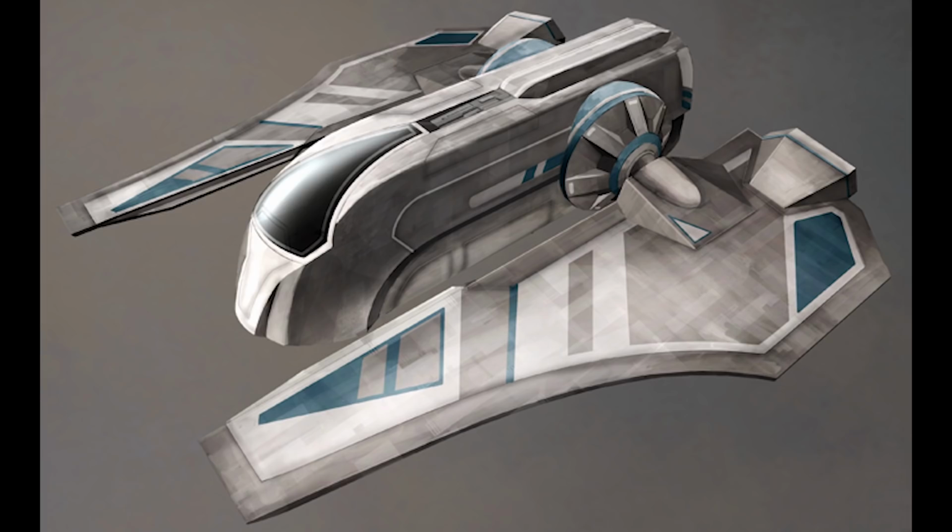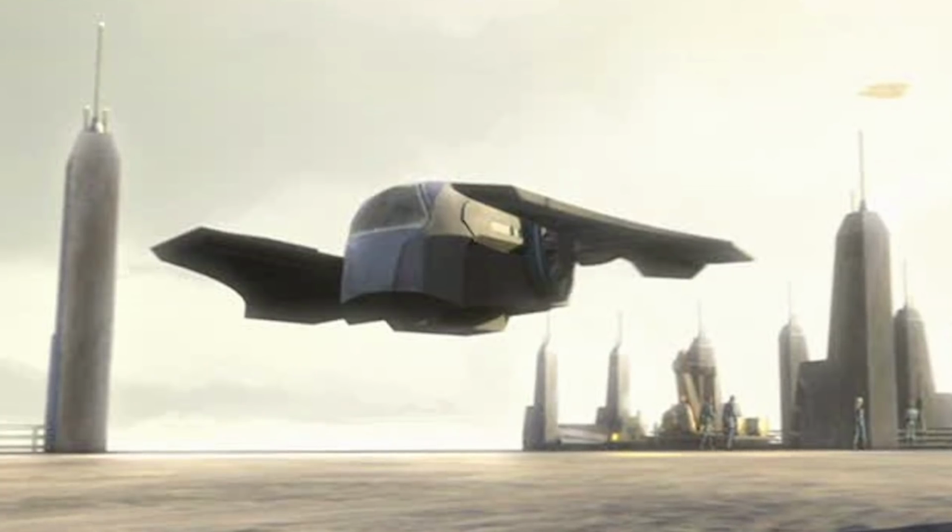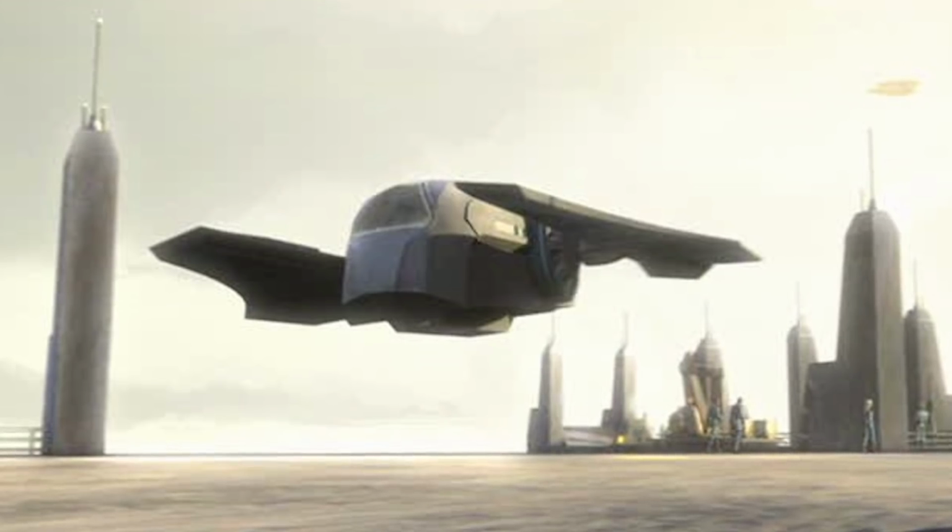That was produced by Mandal Motors and used by the new Mandalorians during the Clone Wars. The Acure shuttle didn't have any hyperdrive because it was mostly used just to transport passengers within close proximity of Mandalore, such as its moon Concordia. That said, the 18-meter long shuttle could reach speeds of up to 900 kilometers per hour.